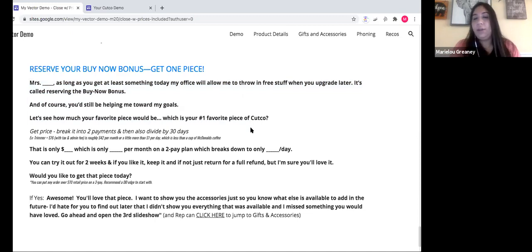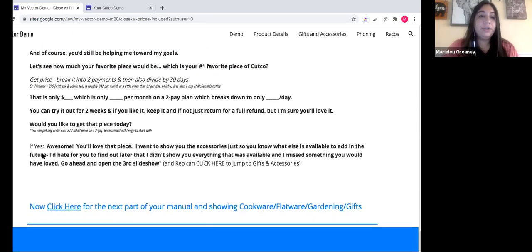And they're going to say, trimmer, petite carver, whatever it is, you're going to divide it by 2. We're going to do a 2 payment plan on whatever knife it is. That is only blank today, which is only blank in total, which is only blank per month. And on a 2-pay plan, which breaks down to, you can do it per day or per week, whatever you want. You can try it out for 2 weeks, and if you like it, keep it. And if not, just return it for a full refund, but I'm sure you'll love it. Would you like to get that piece today?